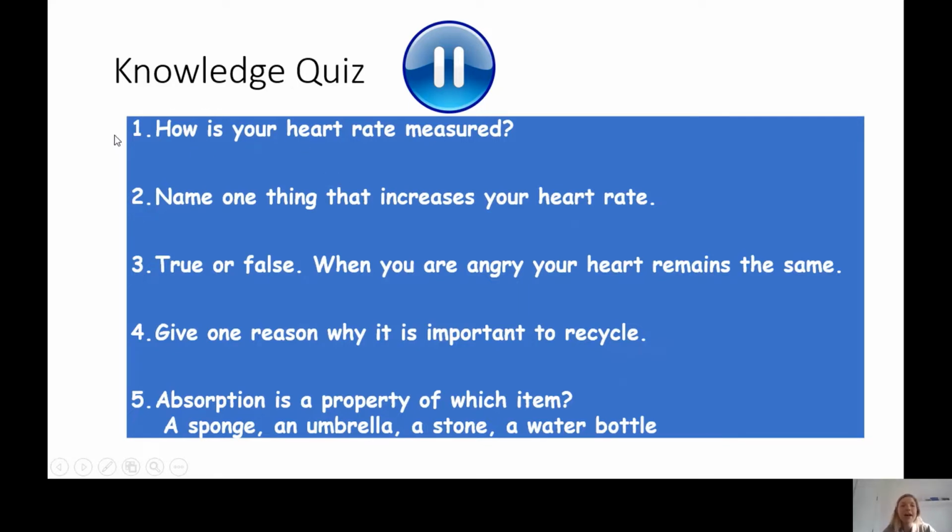Question number 1, how is your heart rate measured? Question number 2, name one thing that increases your heart rate, makes it get bigger.